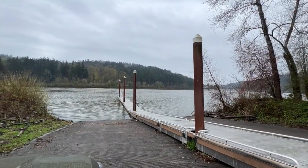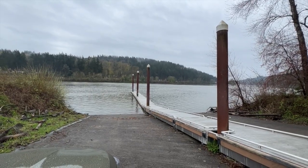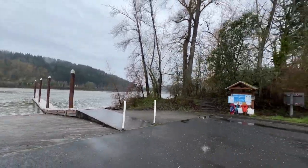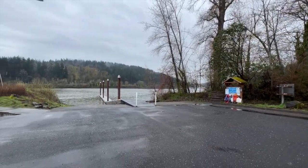This is Willamette Park. It is right down the street from the house we just visited. This is the Willamette River right in front of us. This is the boat ramp, and across the river at those trees is Canby and Oregon City. This is a place where everybody in the community comes together. They have a huge fair in the middle of the spring or the summer. This is a community area.